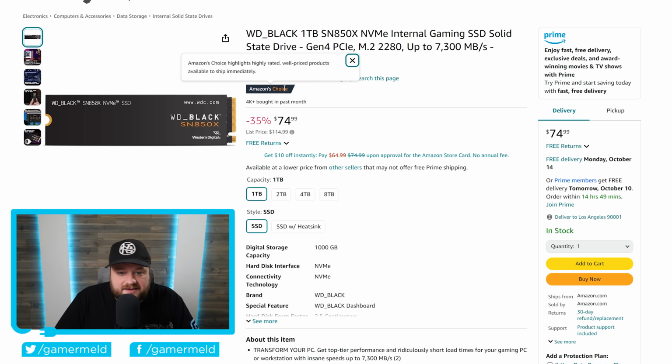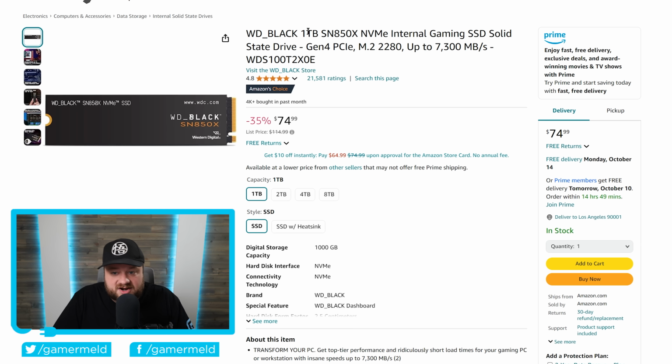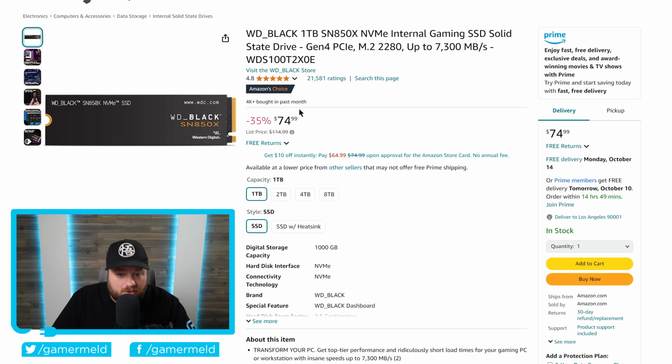Moving on, we have the WD Black 1TB SSD. This is PCI Express Gen 4, but it is a really fast SSD. There are some that are cheaper than this, but this is a real deal and not a bad price at all. This one's 1TB for $75.